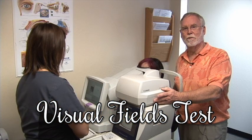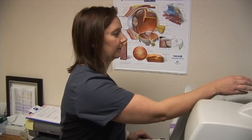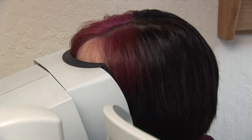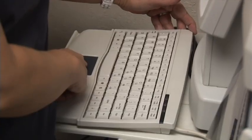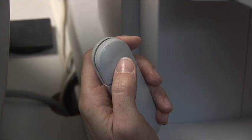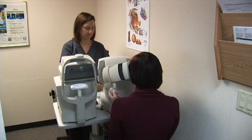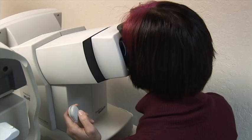This technology we're using here and illustrating measures peripheral vision. And when she looks in this instrument, what she's seeing are little visual stimuli in the different areas in the periphery. This allows us to see if there's any defect in the peripheral vision. Oftentimes we can pick up disease or degeneration much sooner than the patient's even aware of it.